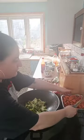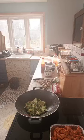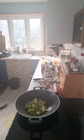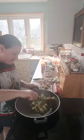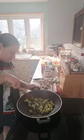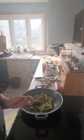See, gorgeous. Now, I'm going to get that in the oven. Turn the oven on. Just put it on low. Put that in the oven. That will keep it from going cold. This is taking all the flavour off the side. And the kettle's boiled.